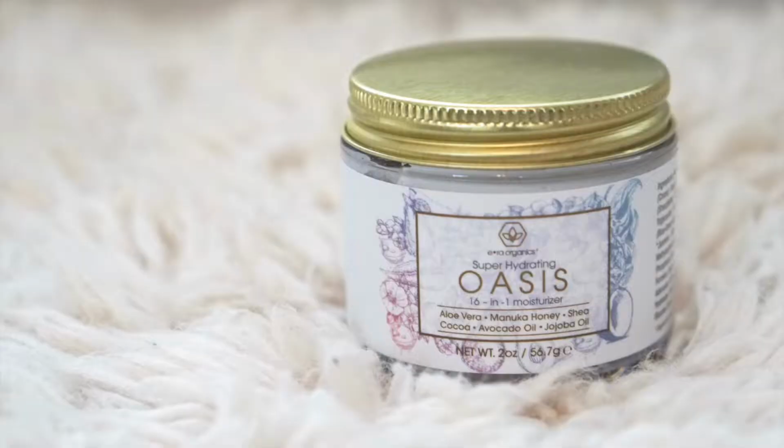The very first one that I wanted to mention is called Oasis. It's super hydrating. This would be really good during the winter months or if you just have really dry skin. Some of the hydrating ingredients in this are aloe vera, manuka honey, shea cocoa, avocado oil, and jojoba oil. A lot of those are some of my favorite ingredients that I try to include in other skincare as well. Having more dry skin now, and especially during the winter months, Oasis is something that I put on as much as I can.